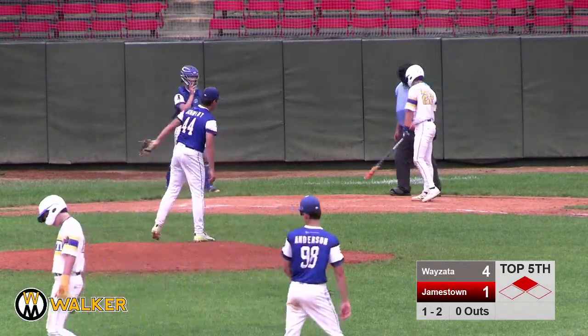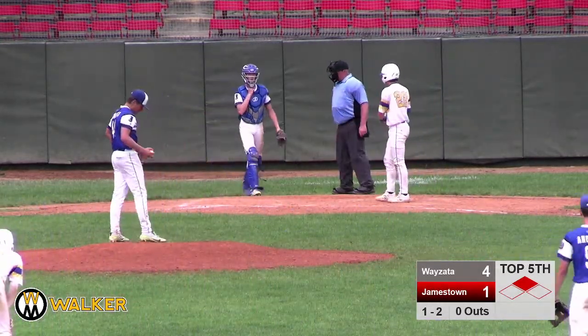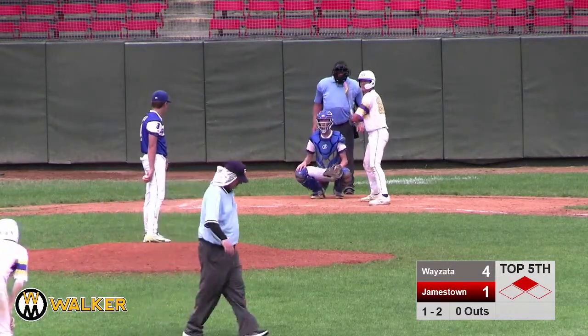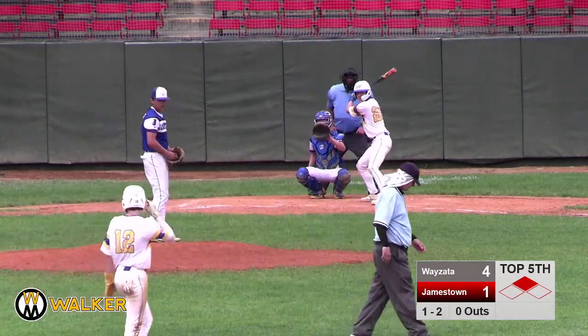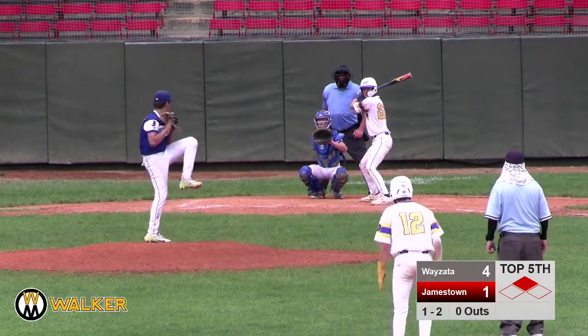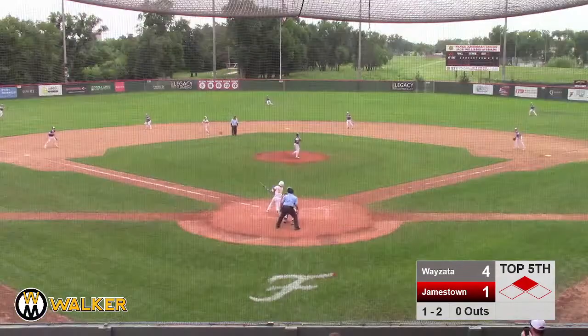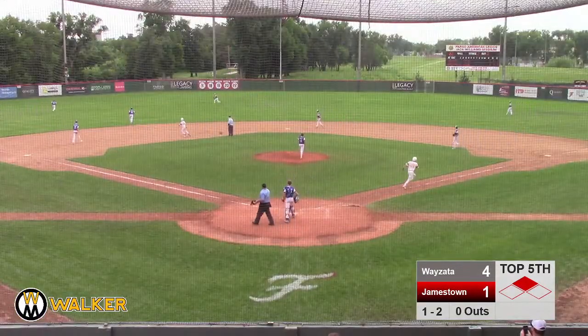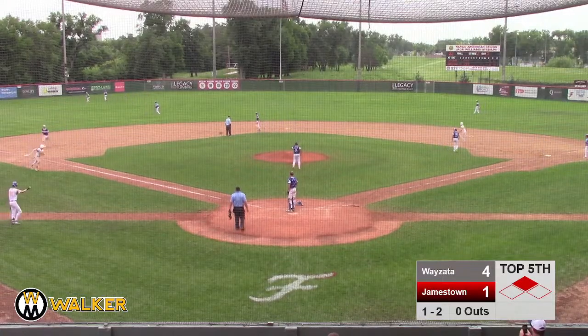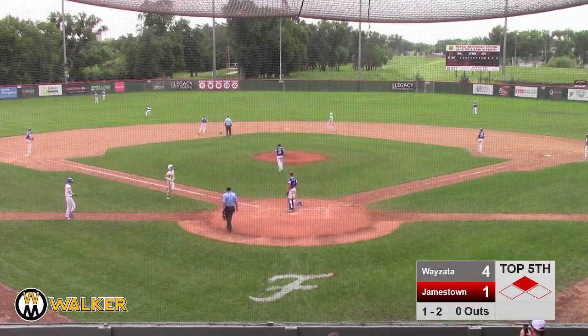No throw from Dobson as it got past him. And McCartney will be looking to do some damage with a runner in scoring position. 1-2 count. No outs. And he does just that. Way over the left fielder's head. One run's going to score. He gets into second base for a stand-up double.